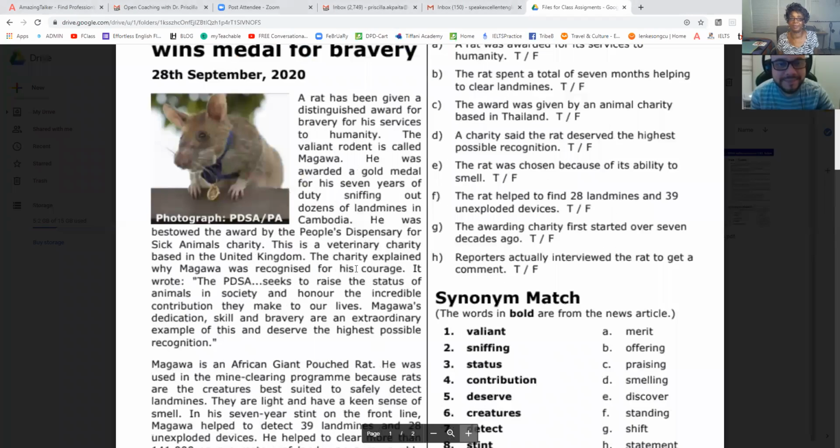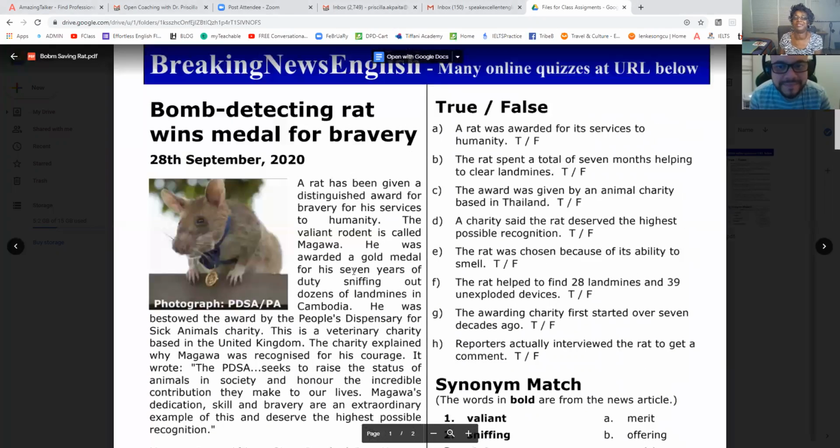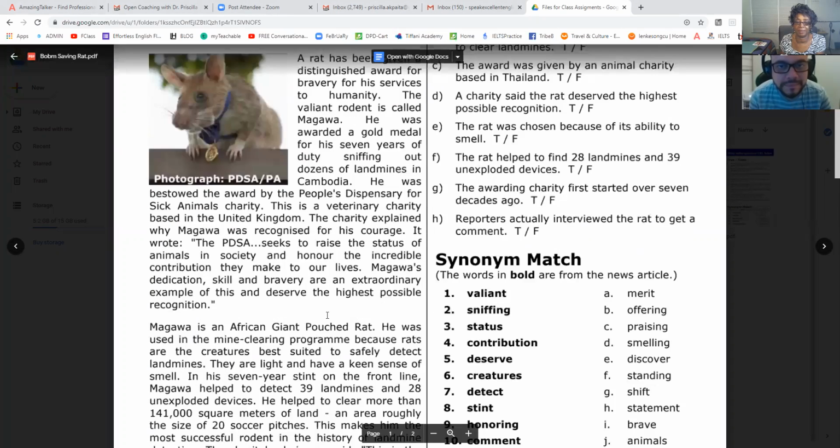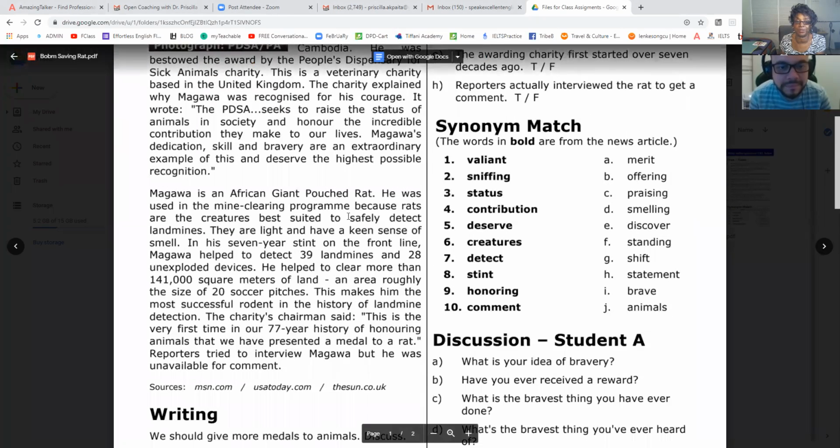So let's see. Do you see the screen? Not yet. Okay. Let's go here. Now, are you able to see the screen? Yes, now I can see. Okay, so here we have a bomb detecting rat wins medal for bravery. Let me just quickly see if I see any ed words in here. Not yet, but I think you understand when I say the ed words, right? Yes. And can you believe I don't see a single, yep, there's one.